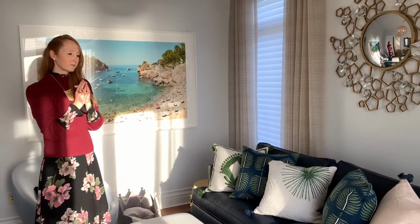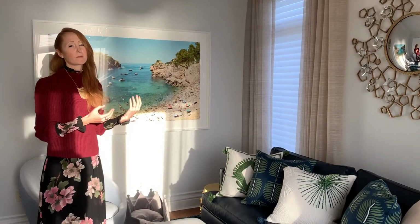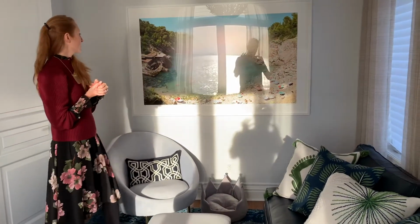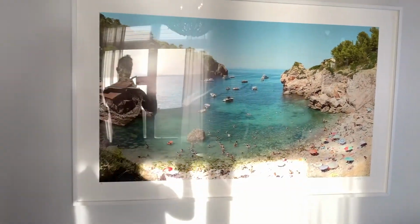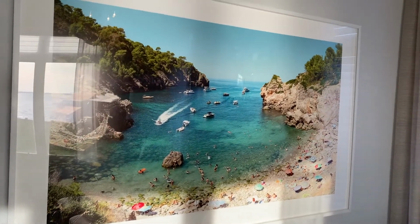To choose the perfect art, I really wanted something that again spoke to the water, spoke to something that would be significant to the client. She had been to this very area in Spain, and this photographer, Troy House, did this gorgeous piece, large scale for us for this space.